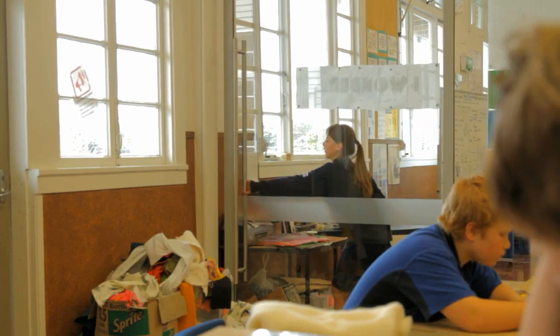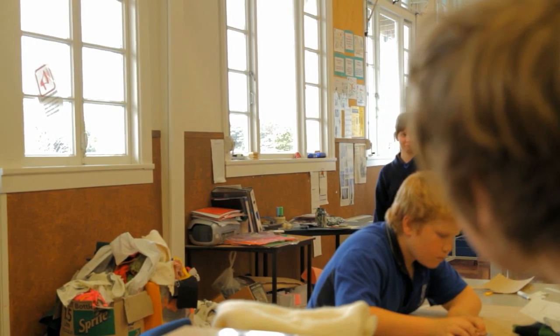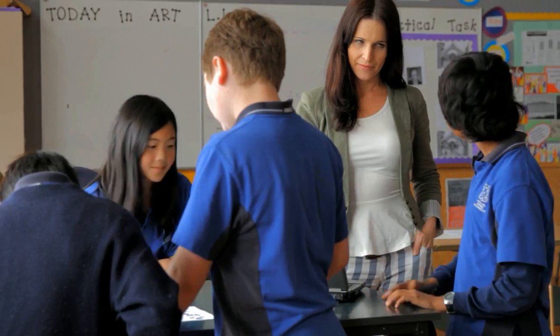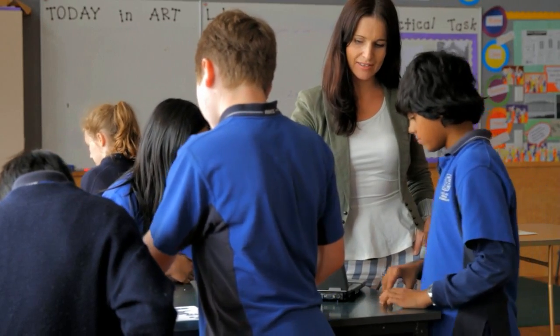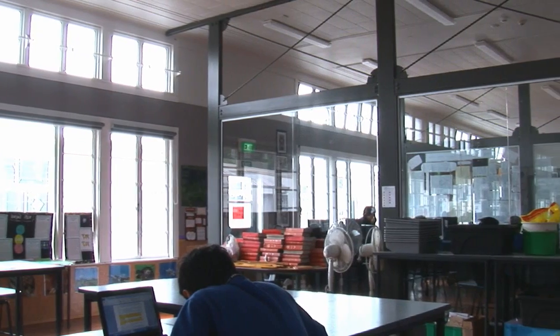It's quite different. The classroom teachers now go with the class to specialisation. They don't have release time during specialisation. They have additional release at other times, but it's really good that the classroom teacher is part of that program of work. The spaces work really, really well.